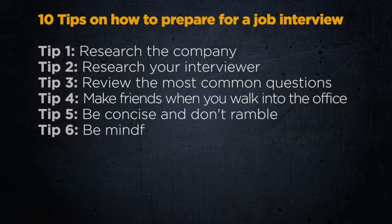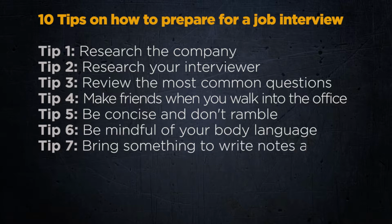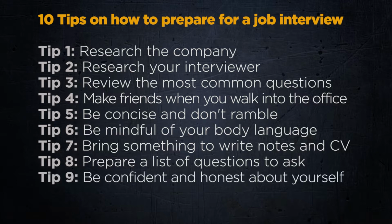Tip number 6, be mindful of your body language. Sometimes your body says more than your mouth. Tip number 7, bring something to write down notes on and a few copies of your CV. Tip number 8, prepare a list of questions to ask during the interview. Tip number 9, be confident and honest about yourself. Remember that if you're there, they probably already think that you're perfectly capable of doing the job.